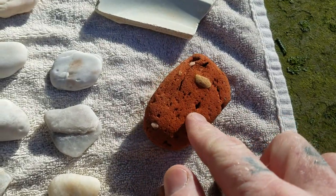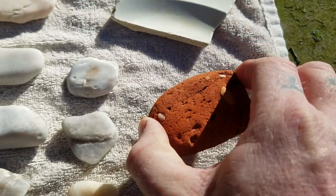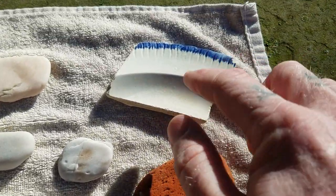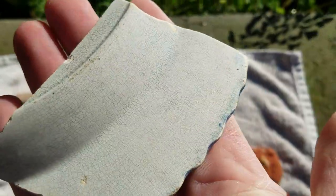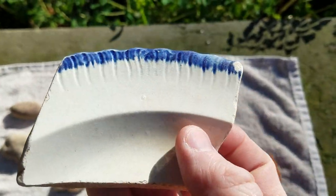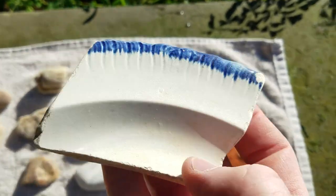We did find a brick. The bricks get really rounded over, which is kind of neat. We have a small pile of them out here in the yard. A piece of pottery that cleaned up really nicely, and this is probably an old piece of pottery. It has the blue glazing and a scalloped edge, probably a dinner plate.